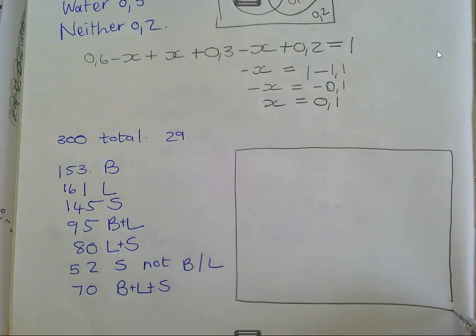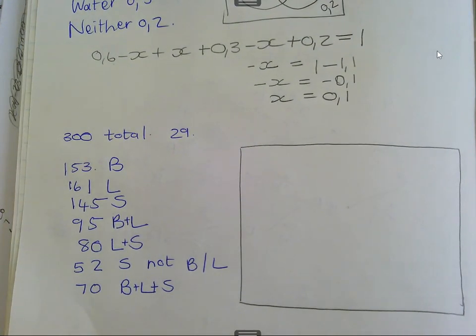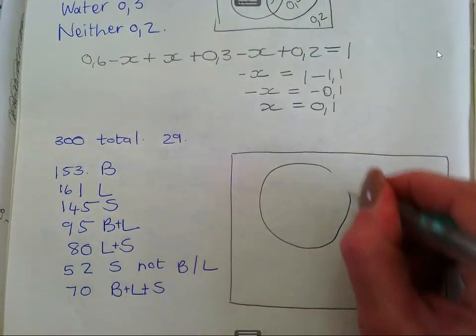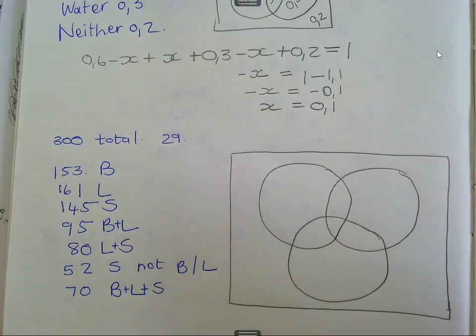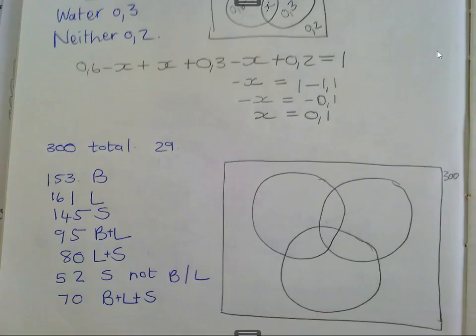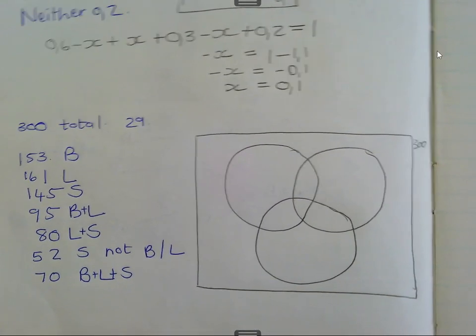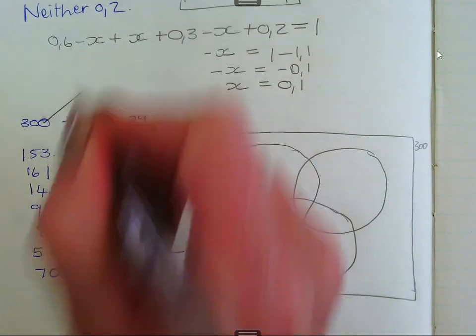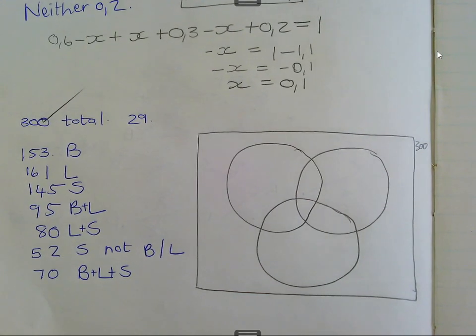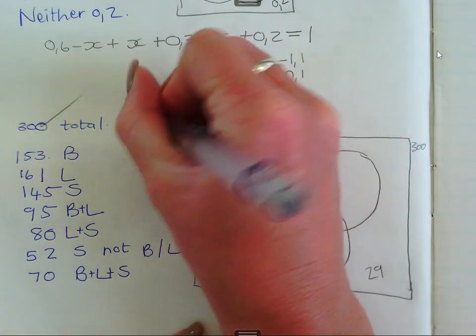How many circles must my Venn diagram have? Must it intersect? Yes. I know 300 must be outside, no? Can I do something with the 29? Outside, no? So I've got that.